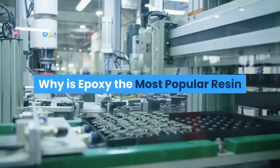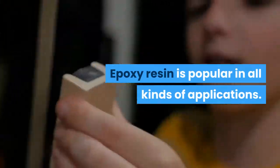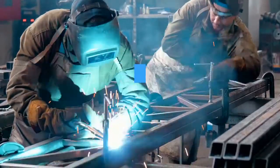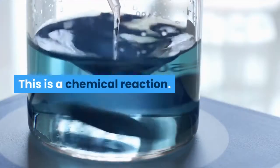Why is epoxy the most popular resin? Epoxy resin is popular in all kinds of applications. However, it is basically the same in all the applications. Epoxy is hardened when two liquids of equal parts are mixed together. This is a chemical reaction.